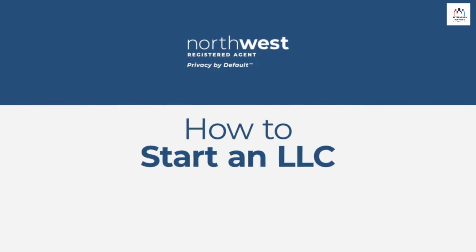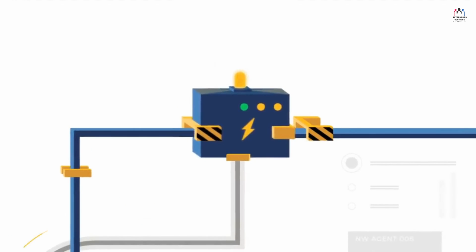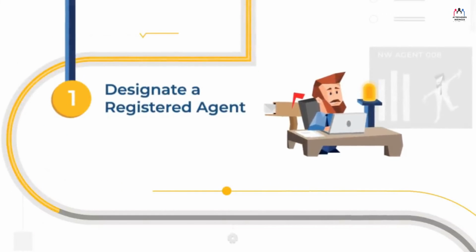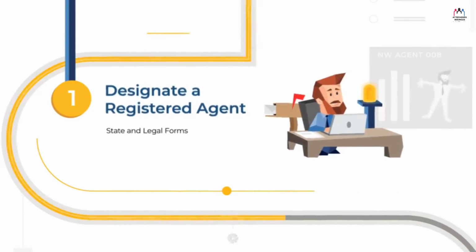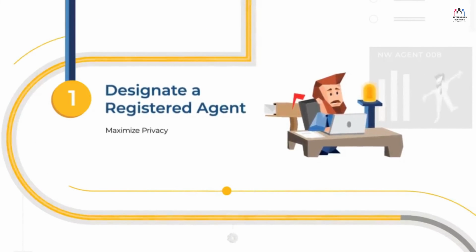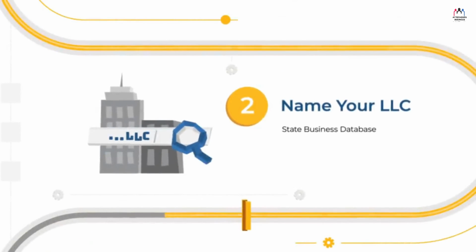Starting an LLC? Let us show you how to do it in the right way. First things first, the whole point of an LLC is to separate you and your business. That's what protects your finances and privacy. Start by appointing a registered agent, your LLC's official point of contact. Hiring a registered agent is a smart and affordable method to maximize privacy. Next, see if your name is available by checking your state business database.